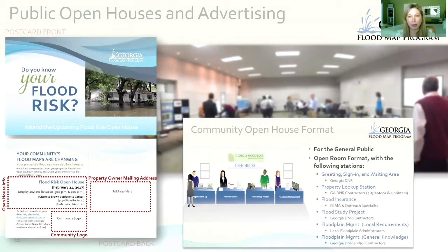But another big component of it is, how do they want to advertise? Individual notification was introduced for Georgia many years ago with a proposed bill that was going to require individual notices based on map change. And Georgia wanted to know, what would it take to do that? And so FEMA funded a pilot project for Georgia to test out individual property notification, and it's evolved quite a bit since then, and now we've landed on these nice postcards.